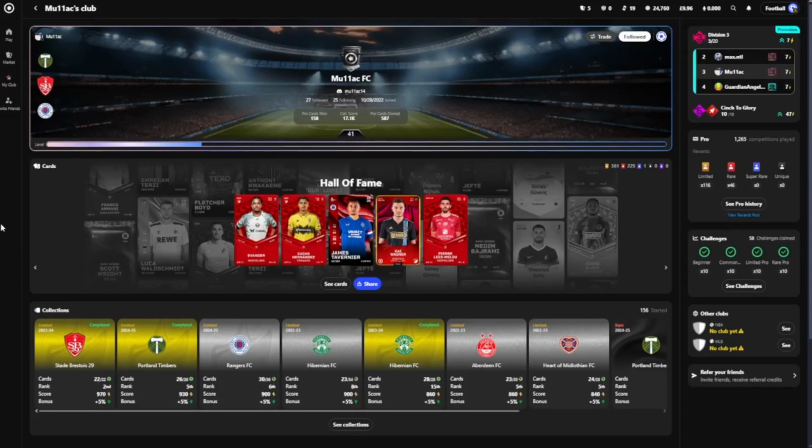Basically with MU, he's got quite a few collections complete. He's got 5% for him. He is, as I say, another Rangers supporter. 116 card wins for limited, 46 rares, so fair play on the rare wins. He has Stade Brestois, which is handy with Champions League, so that's got a lot of midweek utility. Portland Timbers for 5% as well for this season, so that is serious business. He's got 30 of the 36 Rangers cards for this season.